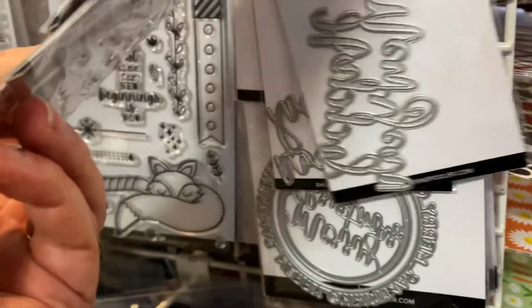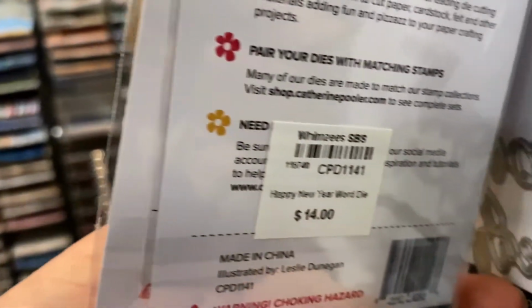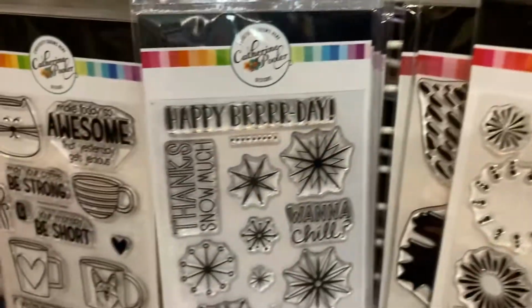Awesome. Wonderful. I like that stamp set. Katherine Pooler really usually has Happy New Year was what the die said. Fonts that are really easy to read for lots of ages, nice and solid.